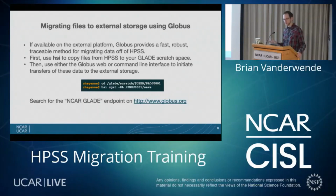Obviously, again, this assumes that you have an endpoint on that external storage. Like I know CU, for example, has a Globus endpoint. A lot of universities do at this point, national labs as well. Our endpoint is the NCAR Glade endpoint, and you can search for that on globus.org, and that would be your source endpoint for these transfers.